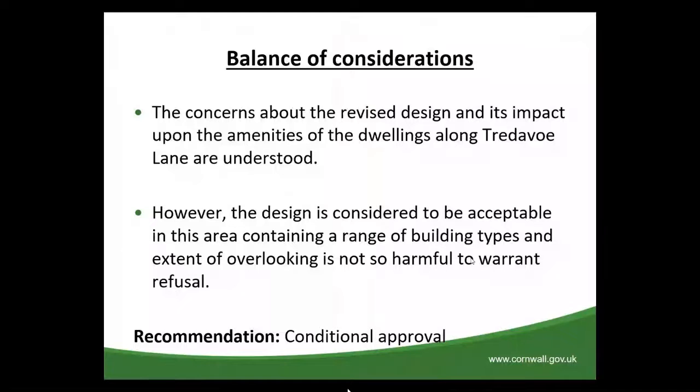I'll draw members' attention to an update, which I haven't got in front of me here, but the update basically confirms that we had a further representation of objections submitted by one of the neighbours, reiterating points he's made before, and which have been addressed in the report. That's the end of the presentation. Thank you, Adam.